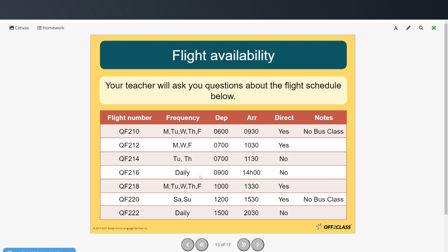Well, you could take flight 216 because it arrives at 2 p.m., 218 arrives at 12:30 p.m., 220 arrives at 3:30, and 222, which arrives later in the evening. So you could go ahead and think about some of these flights. If you were going to book a flight, which one do you think would fit your needs the best?